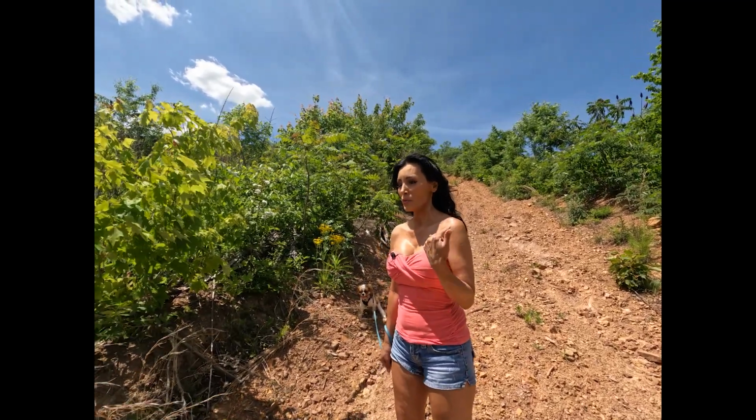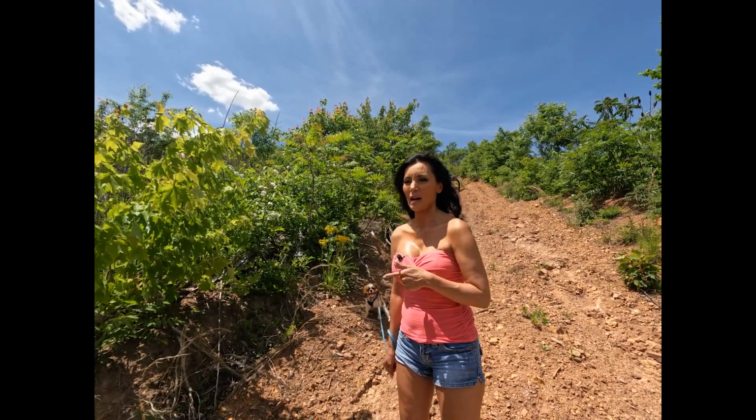So we are heading up a dirt road on this property that looks like they created maybe for the purpose for the next owners, so that you have an actual road up to the top of the hill. But we're gonna go find out.